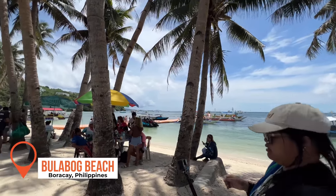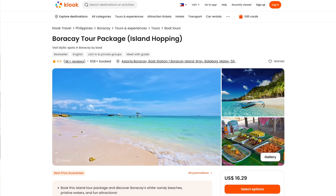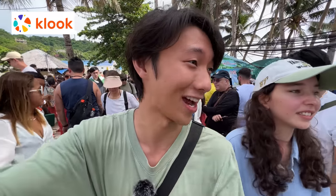There are two ways you can book this kind of island hopping tour. One, you can arrive on the spot and book it at one of the counters. As you can see, there are lots of people here, so it could get a little bit stressful. For this island hopping boat tour, we're going with a company called Via Royal, which we booked through Klook. As usual, we book online through Klook because it's simply a lot easier and more convenient, without the hassle of lining up on the spot.